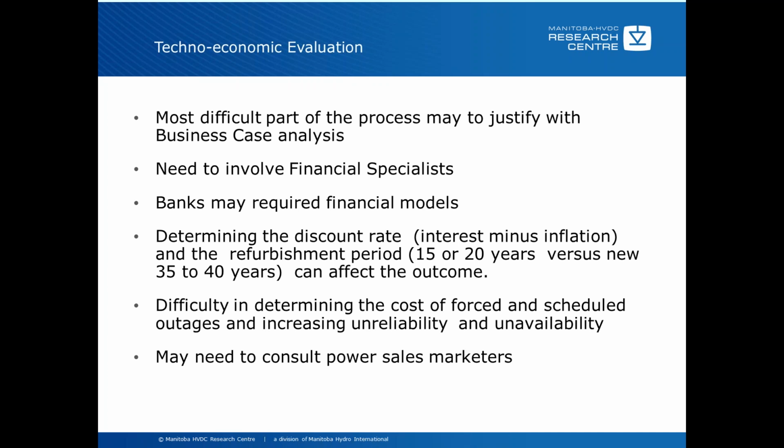And of course, the reversion period is also something that can be quite variable. Refurbishments are generally in the neighborhood of 15 to 20 years versus a new scheme, which can be 35, 40 years. So you have to make sure that you're comparing apples to apples as far as time frames are concerned. And the discount rate can dramatically affect the outcome of this process. If you change the interest rate, you may be able to justify it, or you change the interest rate differently, you may not be able to. And similarly with the refurbishment period. So I think it's a good idea to set these at the beginning of the analysis process so that you don't try to influence the outcome, although in some cases the client may want you to help justify something.